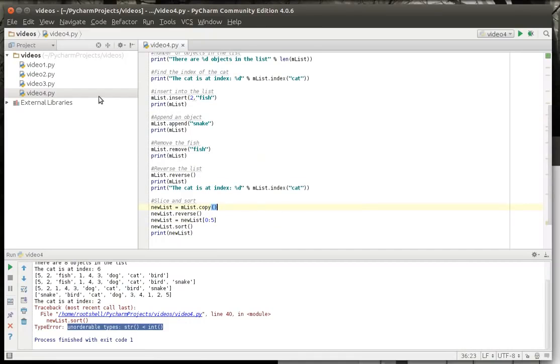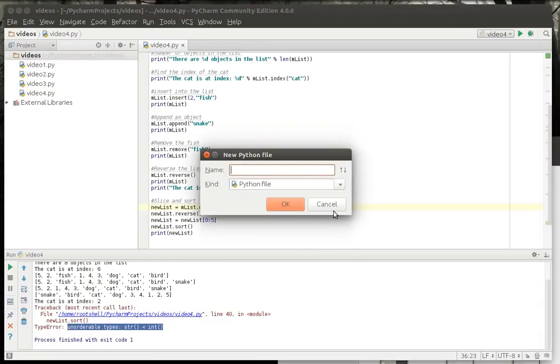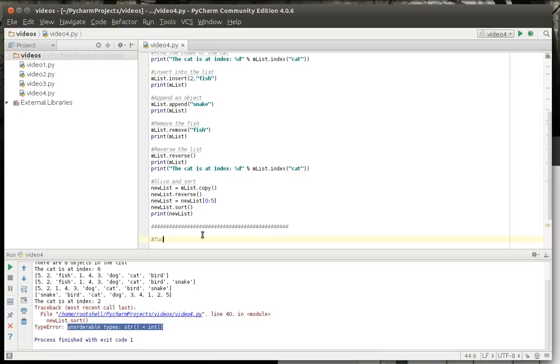So I think we're going to try and keep trudging along here. We're doing pretty good on time. I want to cover tuples. So let's just call this... actually, I can probably just keep it all in the same file. Why not? Let's do this. Let's go. So we know that we're switching up here.